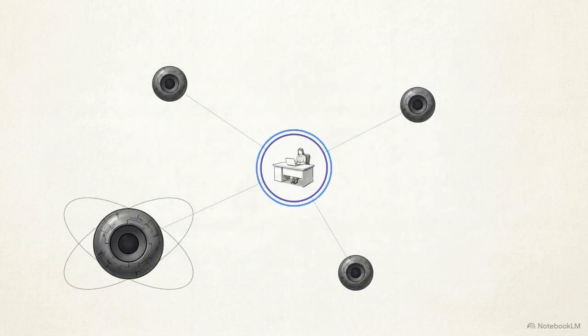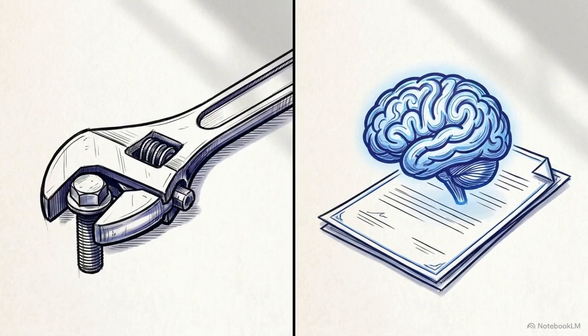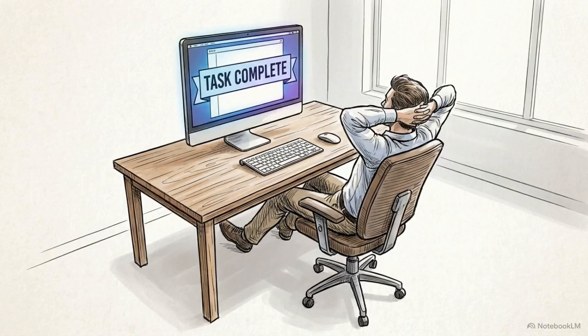Behind the scenes, standard Fugu scans its pool and finds the single most efficient model for summarizing text. It clears the task without wasting energy on a massive, slow model you don't actually need. Matching the right tool to the right job keeps your morning moving. You finish routine problems faster while saving time and computer power.